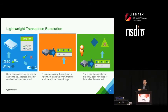To commit a transaction, we leverage a feature of vCorfu we call lightweight transaction resolution. This feature really exploits the sequencer to resolve transactions, allowing transactions to be decided without being bottlenecked on I/O. Now, this feature is enabled by having the sequencer simply conditionally issue addresses.